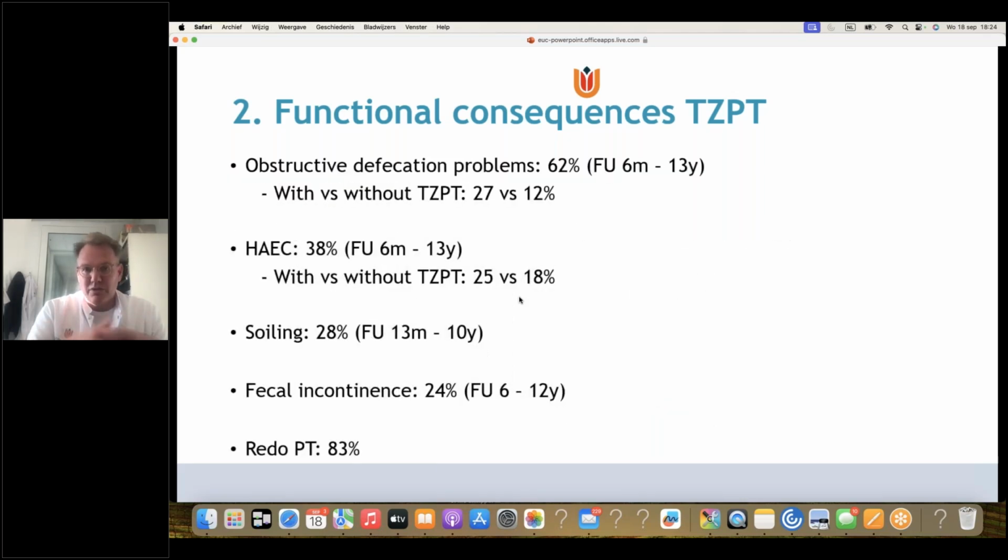And then what are the functional consequences? Here again, we also had to include all the patients with redo surgery, as you can see in the last part of the slide, because this was 83% of the patients. We could find quite a high number of defecation problems of around 62%, which is really high. But if you then go back to the studies, there are only 3 of them that compare the patients with and without a transition zone pull-through. So not all the patients have to redo surgery, then the numbers become lower.